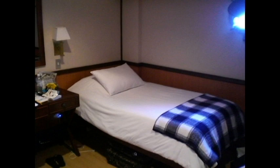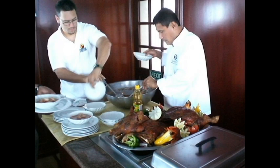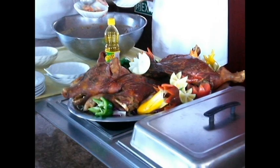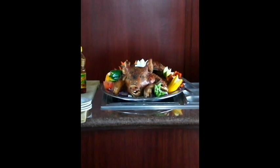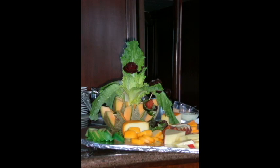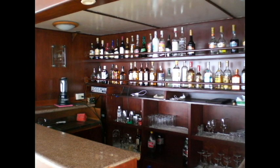Here's our rooms. This is our doctor with Izzy. Here are the cooks and servers. They fed us 3 wonderful meals a day. Everything was so delicious. We had many different courses throughout the 10 days. This was cute. It looks like a dragon with lots of fruit. Here is a palm tree on a fruit platter. And they had a full bar with some good wines that Terry and I had.